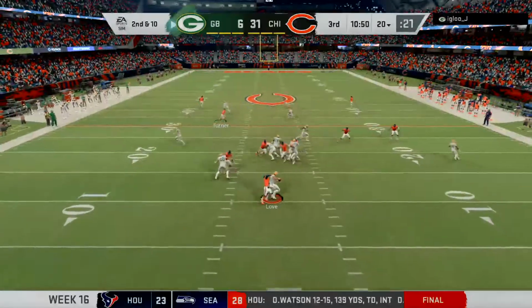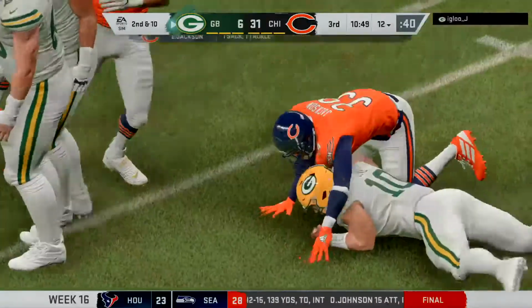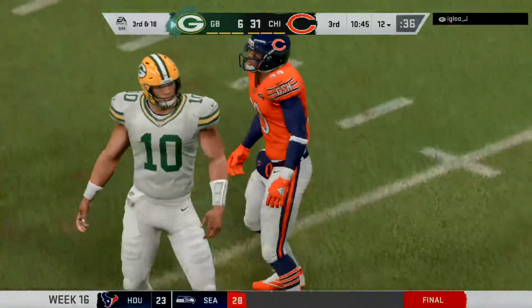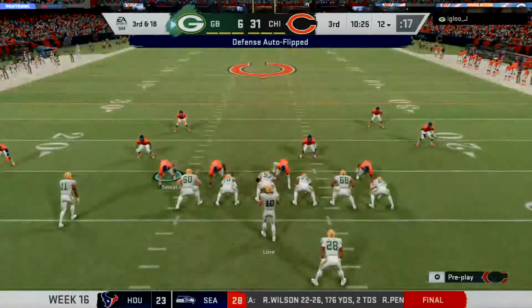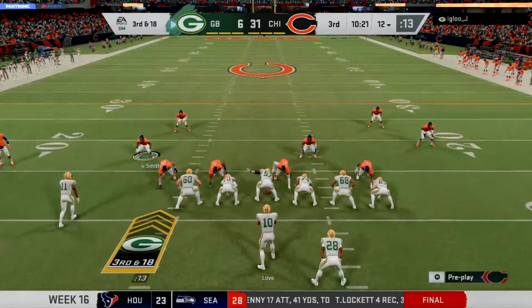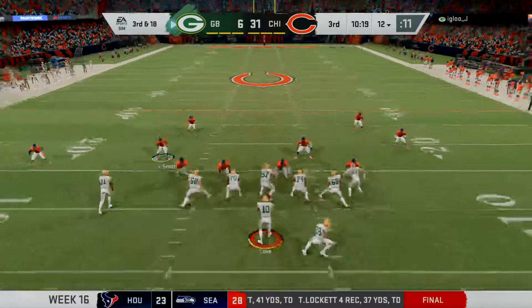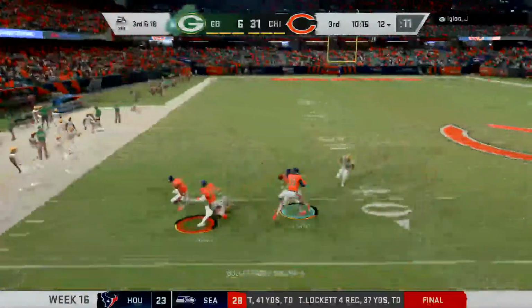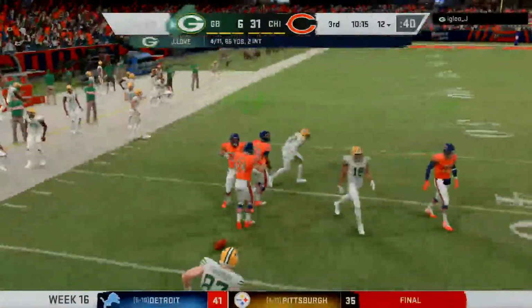Throwing again on 2nd and 10. Love. Nowhere to escape, and he goes down. I think normally we would talk about this more with basketball players and football players, but let's adopt it in this case. He's a stat sheet stuffer. Had the interception earlier, now a sack. But he just needs a touchdown for the trifecta. That's about all he needs, and he's going to go for it.